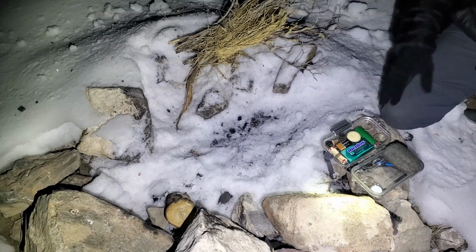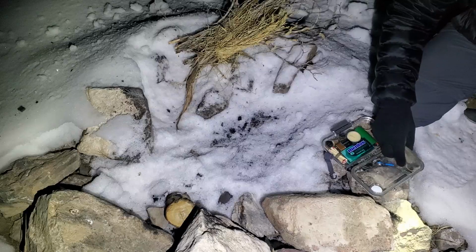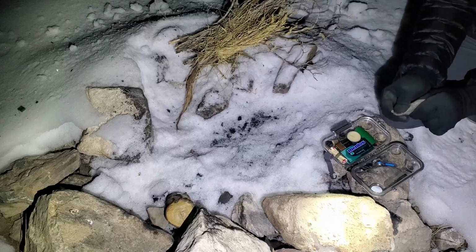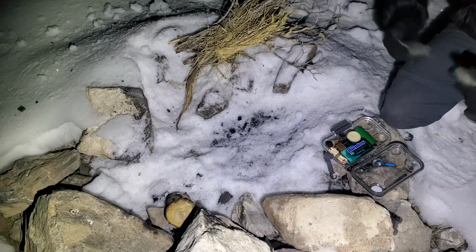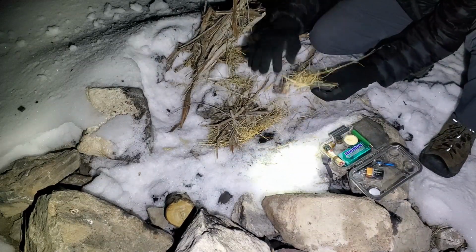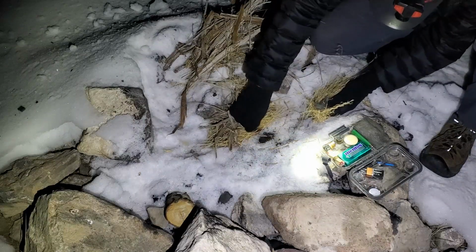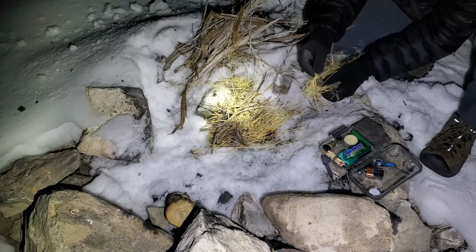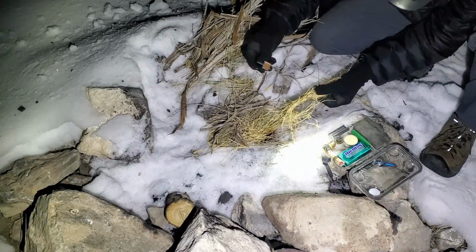So, I've got several different ways to start a fire. I think for fun, I want to use the steel wool method. So I'm going to take a little bit of this steel wool. It's the fine fiber steel wool. Got ourselves a little bird nest here. We'll wrap that up nice. And then we'll just touch the battery on the steel wool.